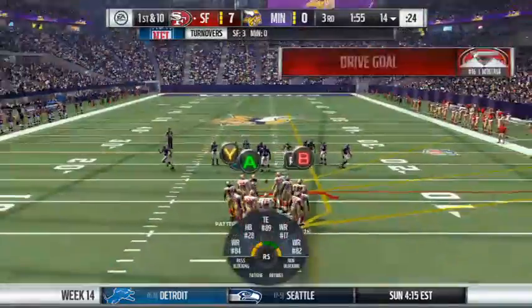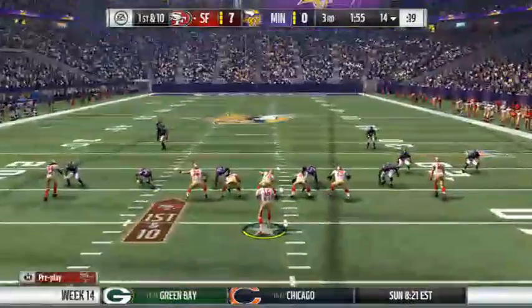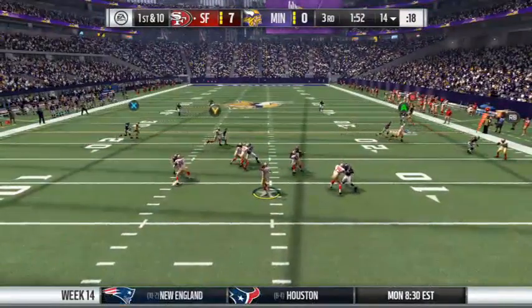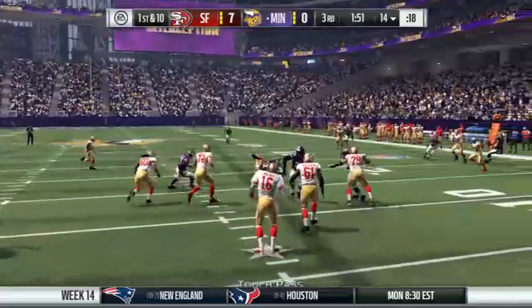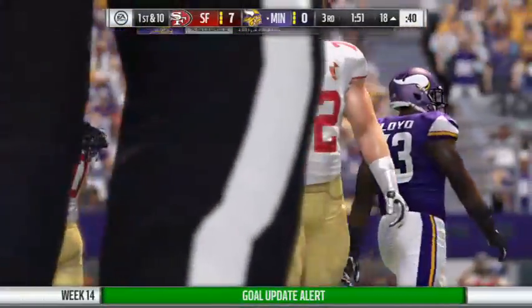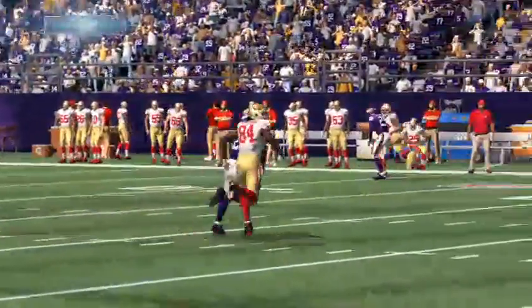San Francisco gets set to go here. And following the interception, just any interception, are you a little bit more cautious when you start that next drive, or no, you just throw that out the window? And his pass is intercepted for the 4th time today. A great read, and it's picked off. And they're already in the red zone. The 18-yard line is where they take over.